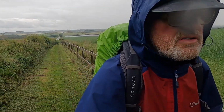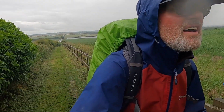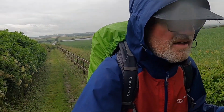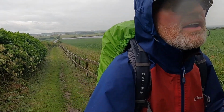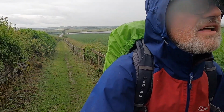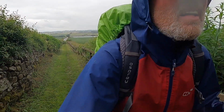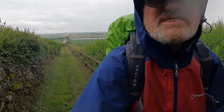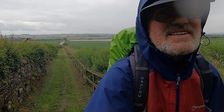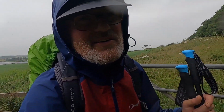There's one or two opportunities on this Chollerford to Heddon on the Wall section to get into a cafe, to have a bite to eat and something to drink, but apart from that the evidence of Roman remains is not very much other than ditches and earthworks. Anyway, the way continues.